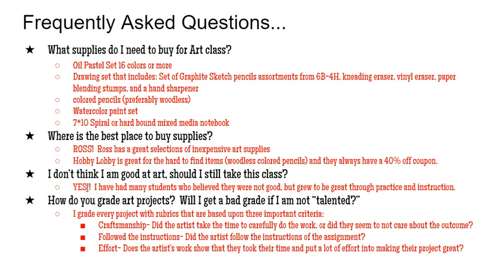And how are art projects graded? Well, art projects are graded on a few different things. One of them is craftsmanship. Then it's also if the student followed directions, and also how much effort was put into it.